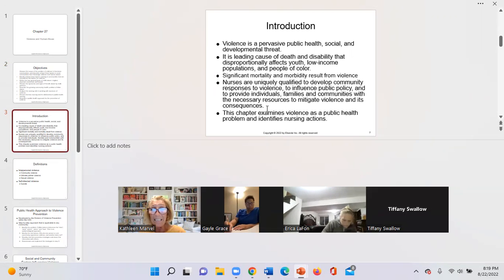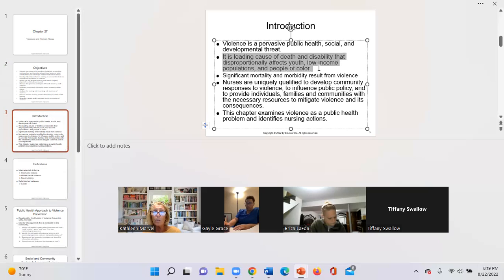We know that violence is a huge public health issue. It's a social and developmental threat. It's the leading cause of death and disability that disproportionately affects youth, low-income populations, and people of color. So here's a good question: select all that apply. Who are the populations disproportionately affected by violence? Low income, youth, and people of color. Those are your three answers.